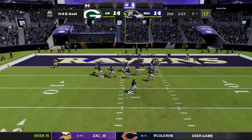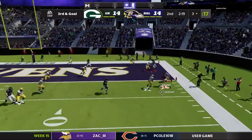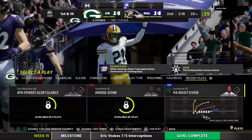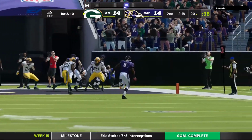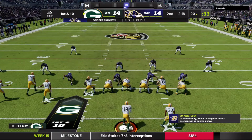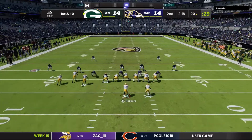Play action. Now Jackson. Flush to his right. And it'll be intercepted. Picked off by the rookie Eric Stokes. And the Packers are going to take possession here. It's a touchback, and they'll take over at the 20-yard line. The Packer offense ready to get their next drive underway. The last possession, these guys were able to tie the game with a touchdown, and now they'll have a chance to move out in front.